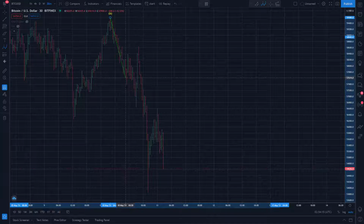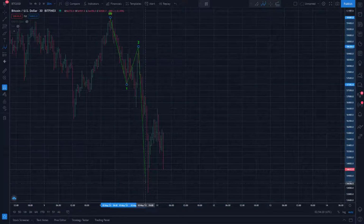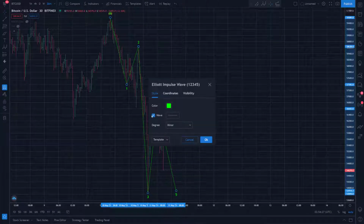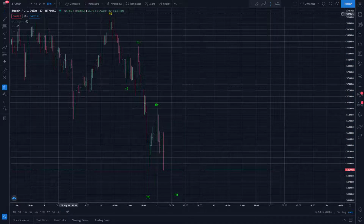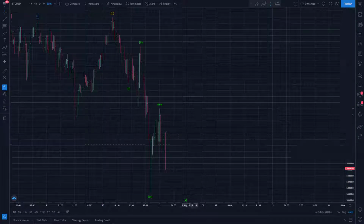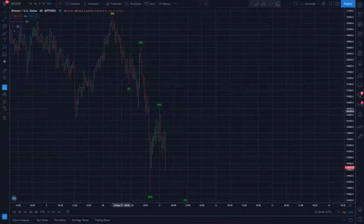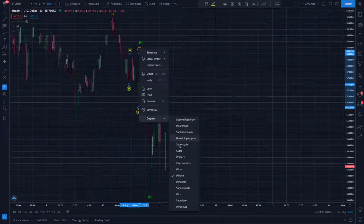So I could say, oh, maybe we got a 1, expanded flat 2, that was a 3, had our 4 up, and maybe right now we're already working our 5th wave to the downside, and this would be a smaller degree move down as well. So I dropped the degree down a bit. So this certainly works, and I kind of like this expanded flat wave too, right? Let me just go 1 degree lower just to kind of highlight that, since it catches my attention.